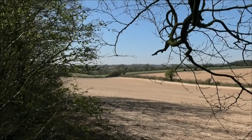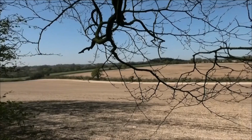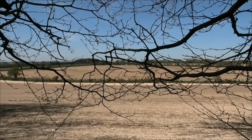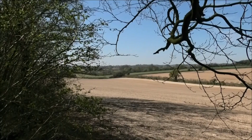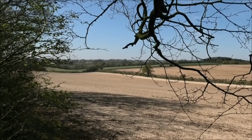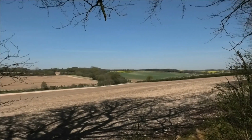Just starting to descend now. I'm at about 415 feet, so this must be the high point of the walk per the map anyway. Started at around 208 feet, so reasonable height to start with in the first place. Chalk and flint.